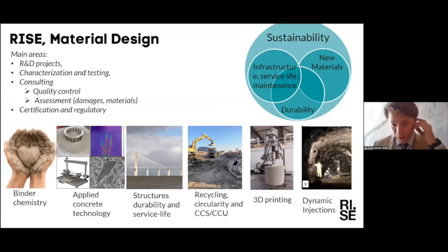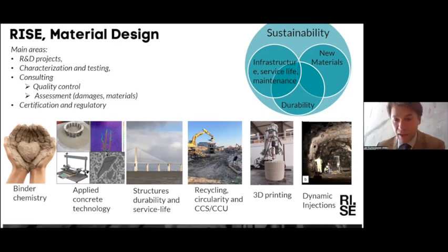Just two words about our unit. We are at the moment 18 colleagues working with mainly R&D projects, but also services like advanced testing and consulting, damage assessment, and so on. And we work in six focus areas related to binder chemistry, applied concrete technology, durability and service life of structures, recycling and circularity, dynamic injections for rock fractures, and also 3D printing, which I will talk about today.